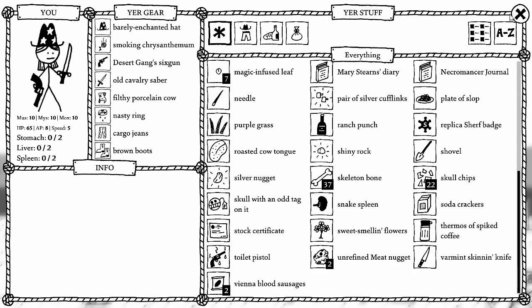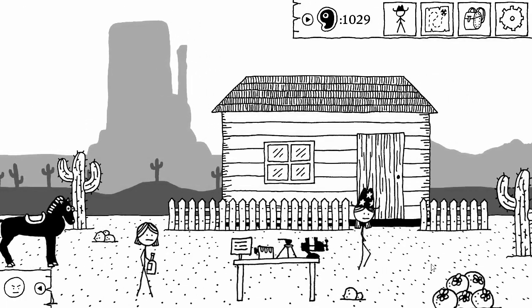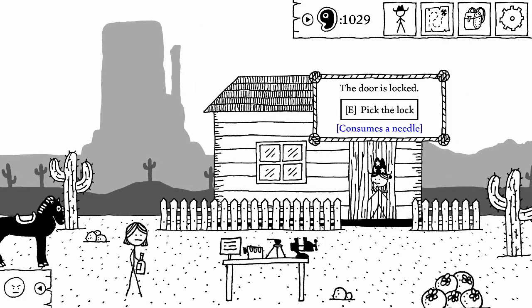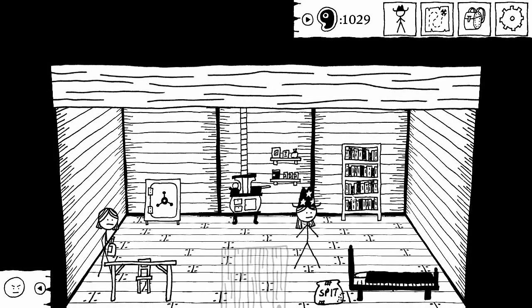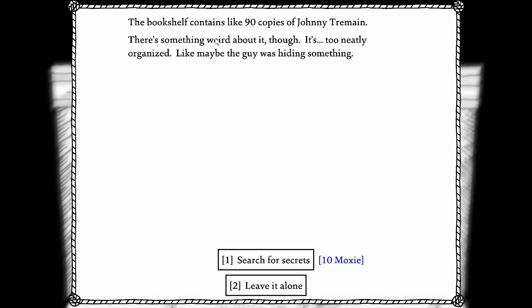I don't know. I really don't want to use that. Pick lock. Got it. Bookshelf contains like 90 copies of Johnny Tremaine. There's something weird about it though. It's too neatly organized. Like maybe the guy was hiding something.